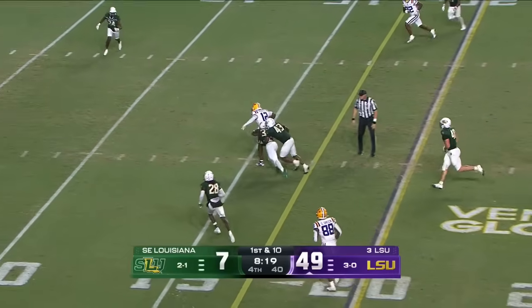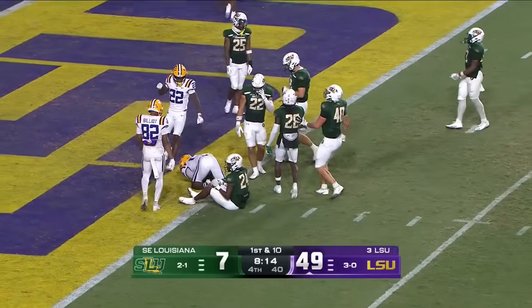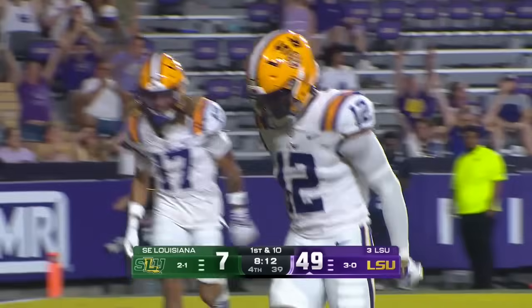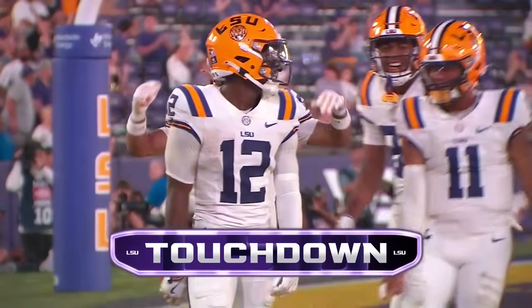Van Buren on time again, and room to run straight up the middle. Kyle Parker to the goal line. He's in. Touchdown LSU. Kyle Parker from Michael Van Buren.